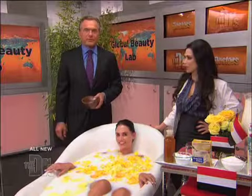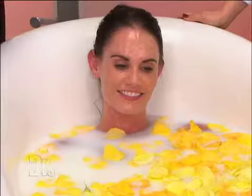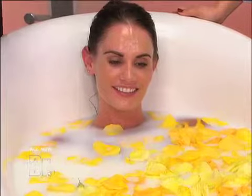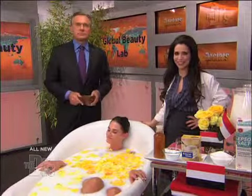Is that whole thing milk? That's an expensive bath. So do you use part water, part milk, or is it literally all milk? Yes, it's been watered down slightly with water, the Epsom salts, the honey. It's sort of a skim milk. A low-fat milk.